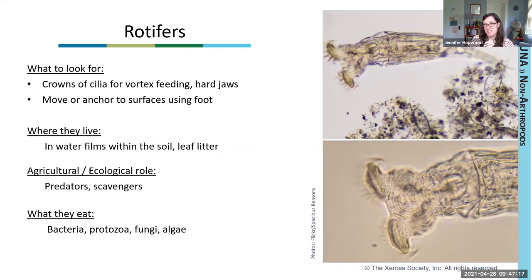So jumping into some of these invertebrates, these are rotifers. They live in water films along with protozoans, and they are also best viewed with a microscope. They can be recognized by their crown of cilia that are found towards the head. They use these to spin and create this vortex that they use to draw in food. They eat bacteria and protozoa, fungi and algae. Their name rotifer comes from the Latin word that means wheelbearer. So those wheels are really quite distinctive for rotifers.